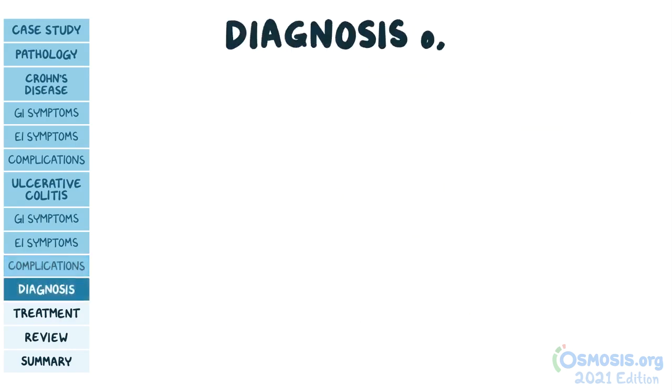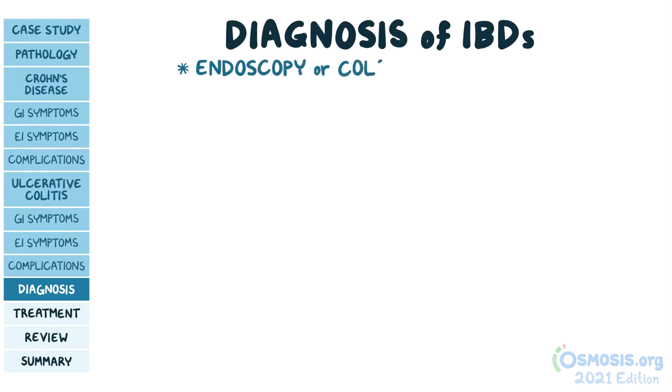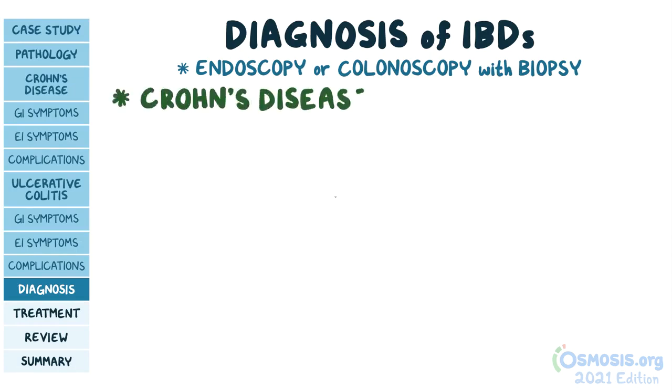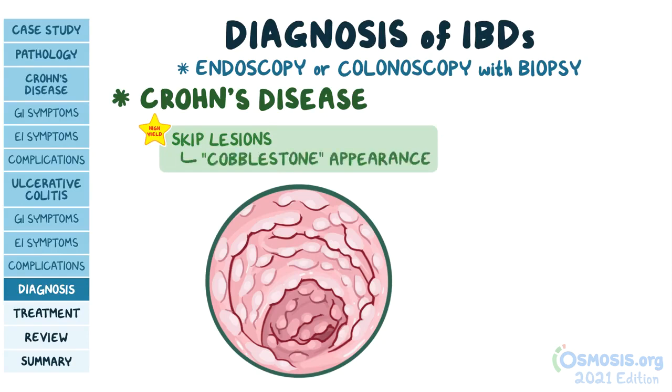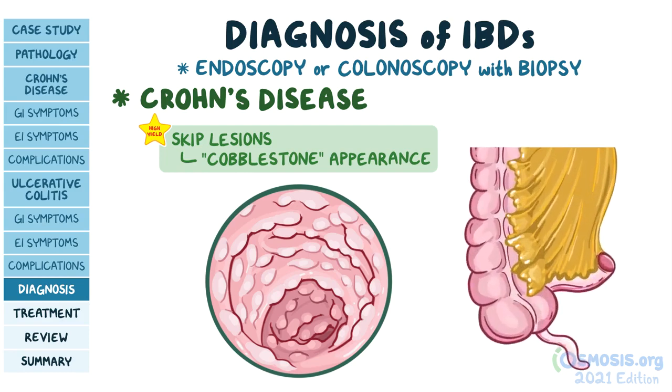Alright, so for diagnosis of IBDs, an endoscopy or colonoscopy with biopsy is needed, and you need to know the findings for your exams. So, Crohn's disease lesions on endoscopy or colonoscopy look like linear patches of damaged tissue with normal GI mucosa in between, and these are called skip lesions. These damaged areas give the bowel a cobblestone appearance. In some individuals, the mesenteric fat may wrap around the bowel, causing it to thicken, and this is called the creeping fat sign.